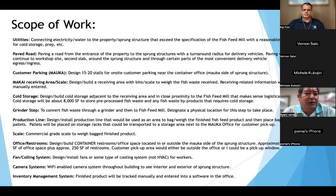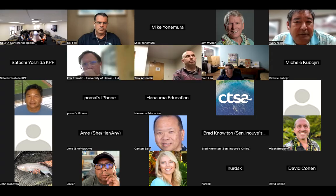Okay, this is just the scope of work, things that we're working on. We're working on our utilities for infrastructure, the paved roads, parking, production line where we're going to set it up, getting other things like commercial scale, getting set up with office and restrooms, getting our security system in, and any type of management system that can collect the data and analyze the data and do cost effective analysis on the feeds produced. Okay, that's it.